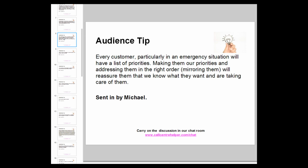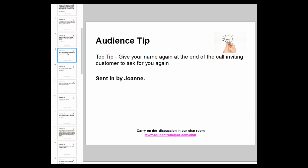Michael says, every customer, particularly in an emergency situation, will have a list of priorities. Making them our priorities and addressing them in the right order, a technique known as mirroring, will reassure them that we know what they want and we're taking care of them. Certainly, I think, Carolyn, you mentioned there was an element of matching your voice with people. I think that's a really good one, because it's not about you jumping to conclusions as well. Because the last call you dealt with needed X, Y, Z, doesn't mean that this call will, because that customer might want it Z, X, Y. So yeah, that's a good one.